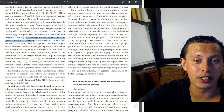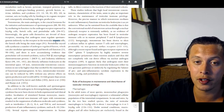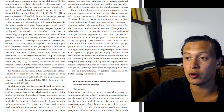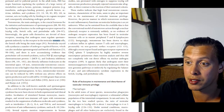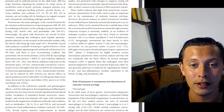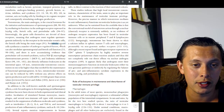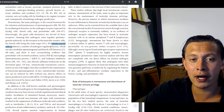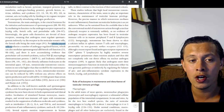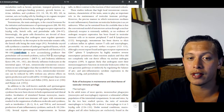Meaning that androgens must regulate spermatogenesis indirectly through the receptor in the testicular somatic cells. Somatic cells means cells of the body. Your body has the somatic cells and it has the germ cells, and somatic cells are cells that are not germ cells. The Sertoli cells are the main target. Peritubular myoid cells synthesize a number of androgen-regulating factors, which can also modulate spermatogonial and Sertoli cell function.